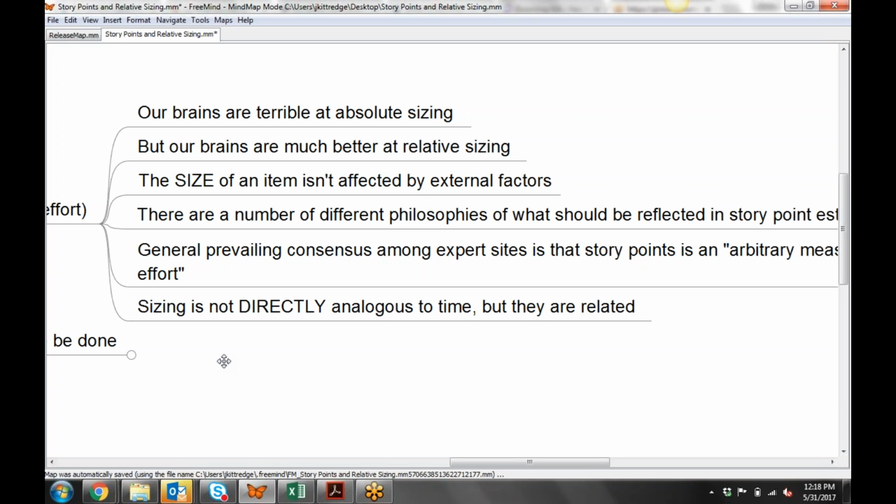So our brains are not good at absolute sizing. We tend to forget details. We tend to munch things together. Anyone who's done any sort of cognitive science analysis understands the human brain is not good at looking at something and knowing exactly what it is. But we are excellent at doing comparison. We are very good at looking at two things and determining what their relationships are. So the whole point of sizing is to establish things that we can basically compare against to figure out what other things look like. And we'll get into a little bit more details about that.